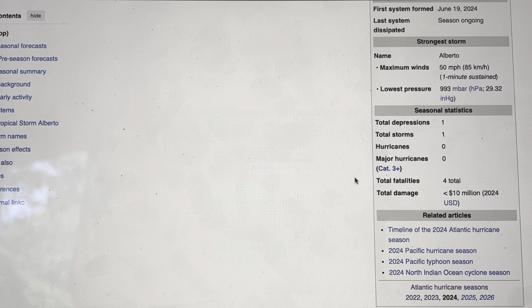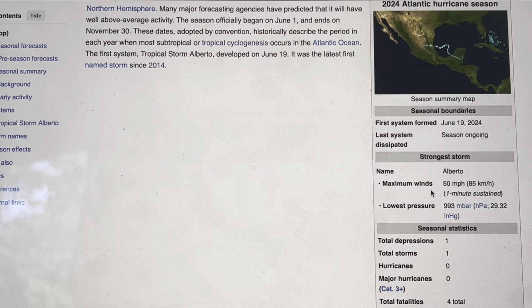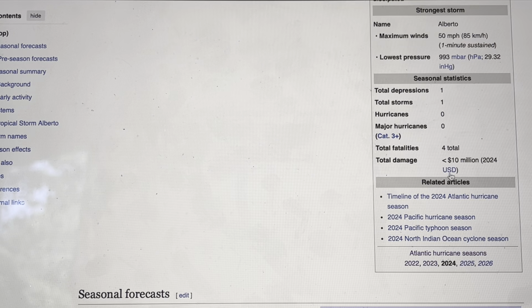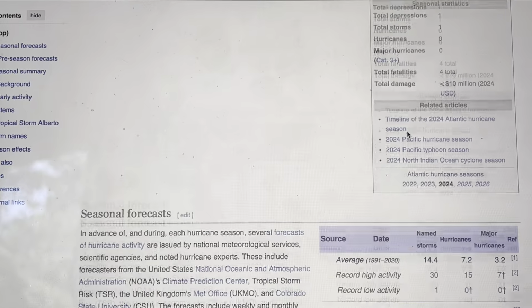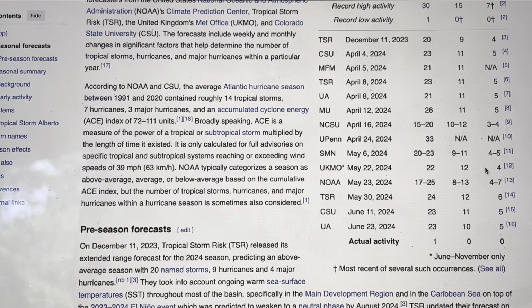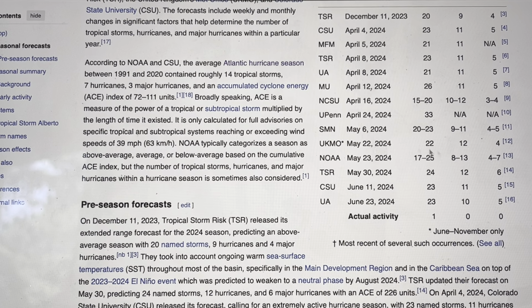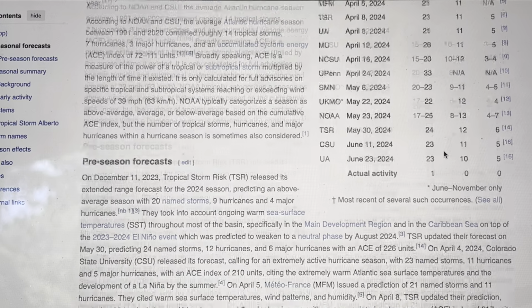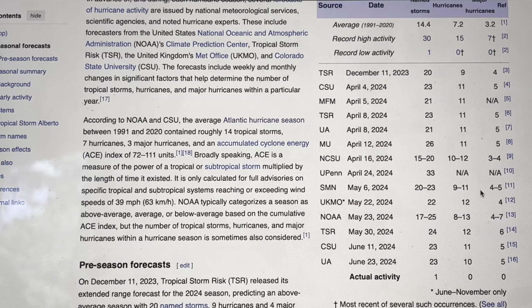Now, I've never really seen that before, really, with a damage total, or at least a big first damage total with a tropical system. So maybe it caused just under $10 million in damage at this point through Mexico and Texas. But that was our first named storm. You can see all the agencies calling for a pretty above average Atlantic hurricane season this year, with likely over 20 named storms and multiple hurricanes, if not over 10 hurricanes maybe, and anywhere from 3 to 7 majors.